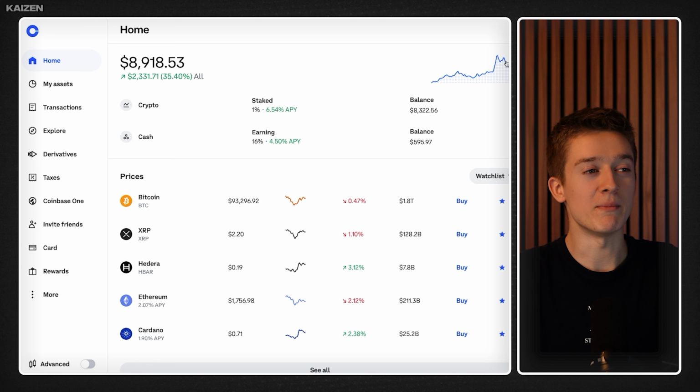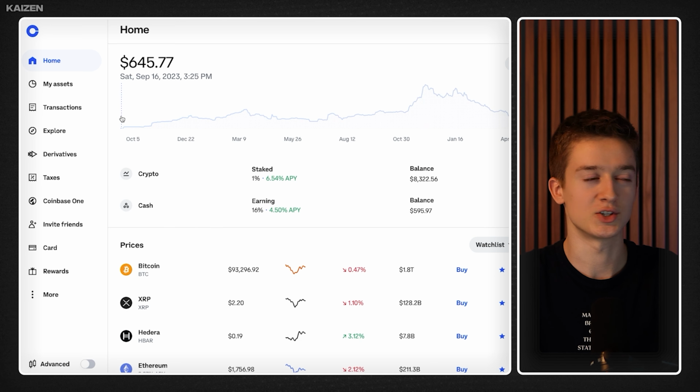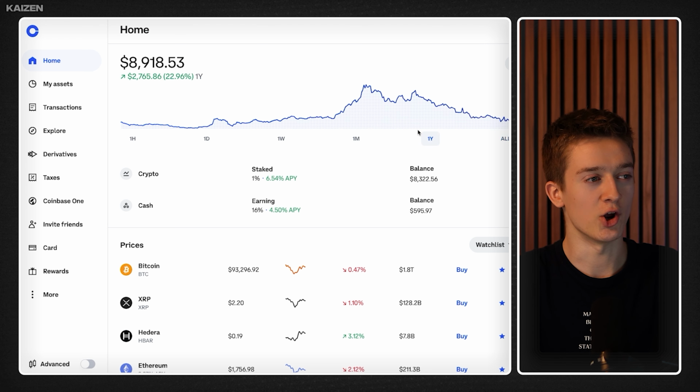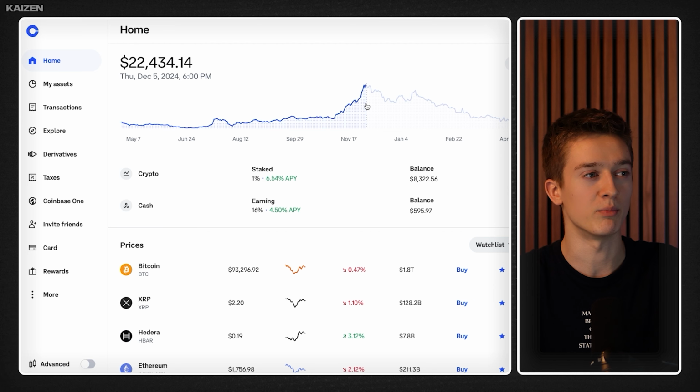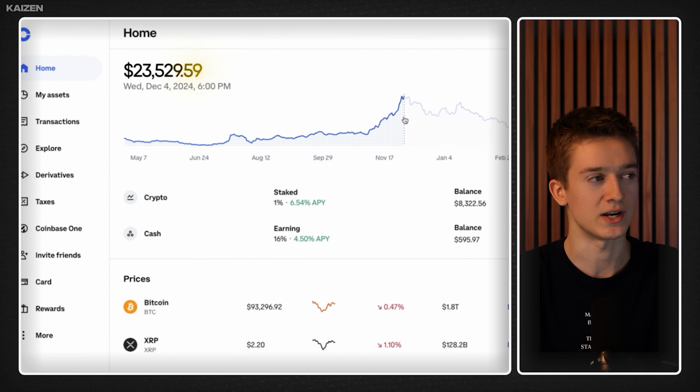Now, once you sign up for a Coinbase account, you'll get brought to a page just like this. Now, this is one of my many crypto accounts, and I actually started this Coinbase account back in September 2023 with $645. And over the course of the next year and a half, I managed to scale this portfolio and bring it up to a peak of $23,529.